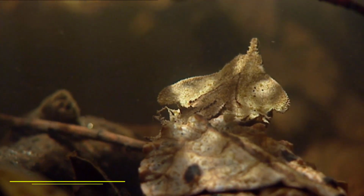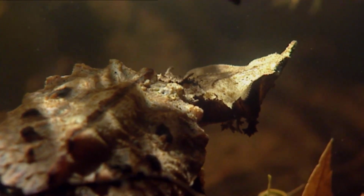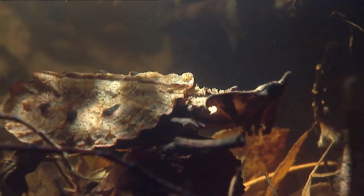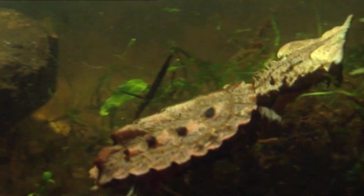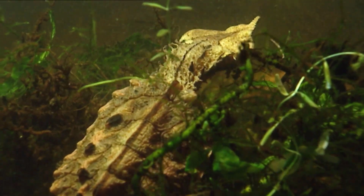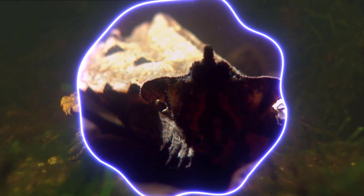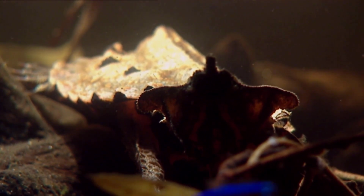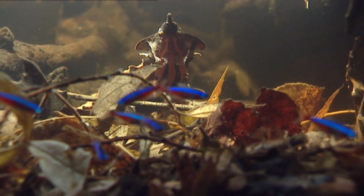The Matamata is native to South America and can be found in the Amazon and Orinoco river basins. This turtle is distinct in appearance thanks to its ridged carapace and bumpy skin, not to mention the diamond-shaped pointed snout. The Smithsonian reports that matamatas are primarily aquatic and prefer the soft, muddy bottoms of slow-moving, shallow bodies of water, such as streams, swamps, and marshes, but can also be found in the shallow parts of the Amazon River.